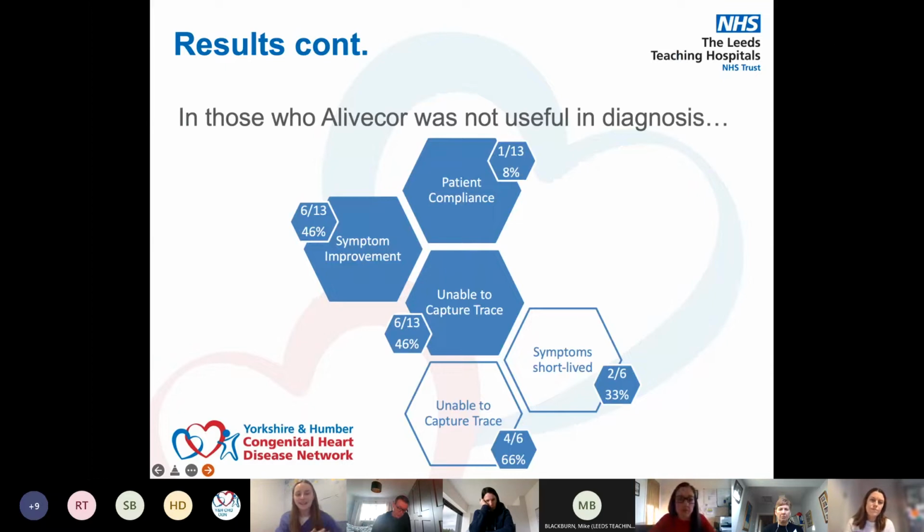Thank you. So as I mentioned, 13 of our 48 patients didn't find the AliveCor devices useful in the diagnosis of their symptoms. About half of these, 6 out of 13 patients, this was because their symptoms improved in that time. Because we send the devices out into the community, it's not necessarily an immediate use of the device. So in that time, some patient symptoms improved, which is good, and a good outcome for them anyway.